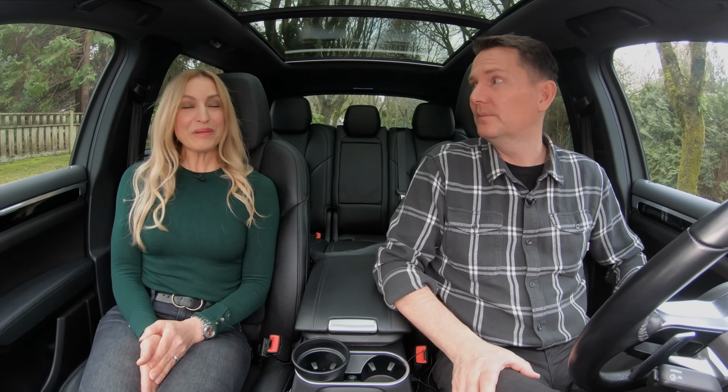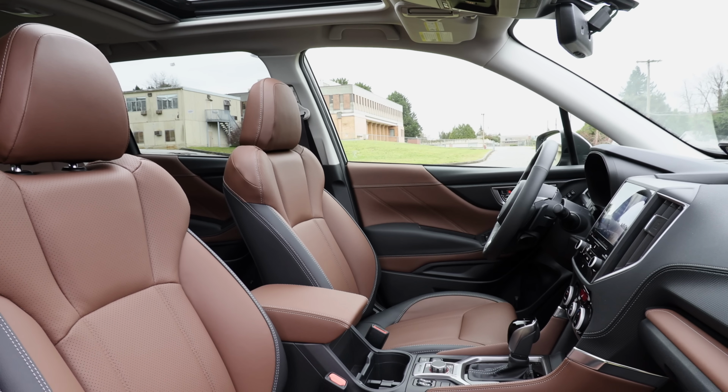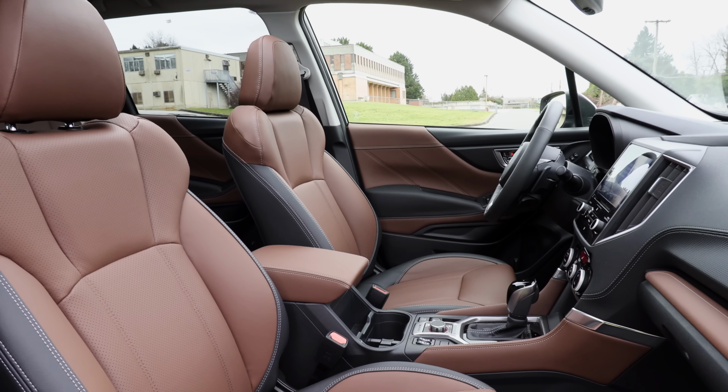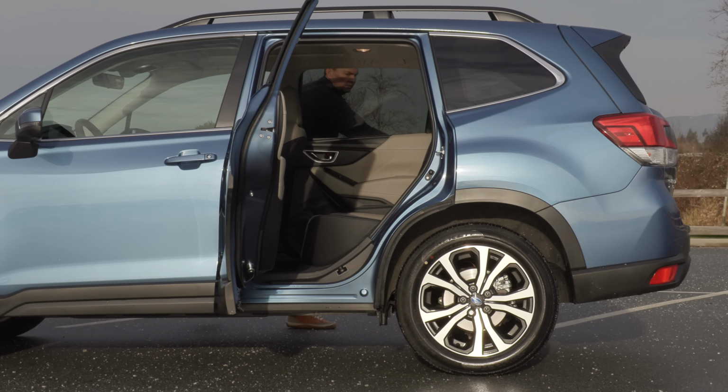Well, we were really surprised. We had the top premier trim here in Canada, and it comes with this beautiful brown leather. And I think that color combo with the exterior green, it looks amazing. Now, our next category coming up is space, but we're going to touch on some of the features that are not mentioned in that, like the legroom. We're going to go through that in just a second.